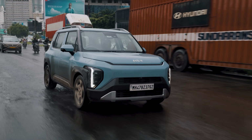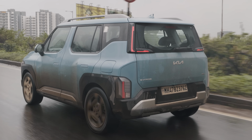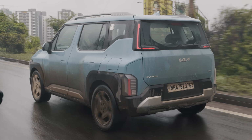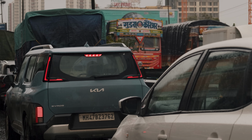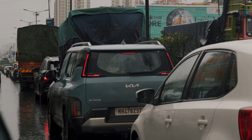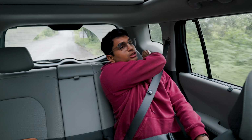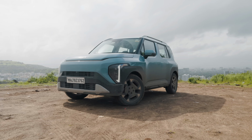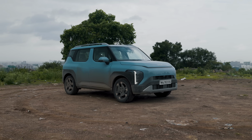During our time with it, our daily commute included a short highway stretch, and that's where features like lane keep assist, smart cruise control really came into play. It made the drive feel calm and stress-free, especially in bumper-to-bumper stop-and-go situations. Add to that 360-degree cameras, blind spot assist, and reclinable rear seats. These are things we barely paid attention to at first, but once the Syros left, we found ourselves actively missing them in each and every other car we drove.